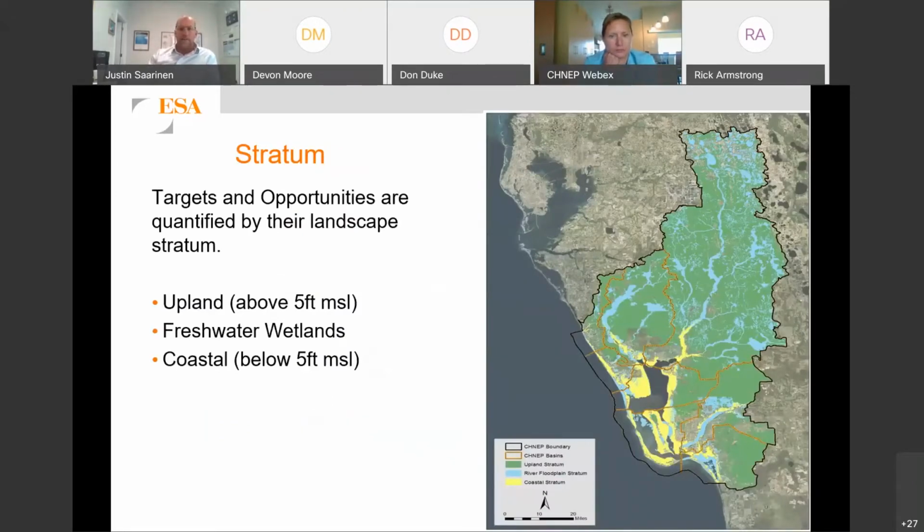Another really important part of this analysis is identifying the stratum. So the strata that are in the area are basically upland areas, which are areas above 5 foot mean sea level, freshwater wetlands, and then coastal areas. These were areas that are below 5 feet mean sea level. And so again, I'm giving you some background on phase 1. So this is the partnership area before it expanded. And so you can see the breakup of how upland, which is shown in green, is worked with the freshwater wetlands, which are shown in the light blue, and the coastal. This is what the strata look like for the old service area that was done in HRN phase 1. And again, we're breaking these up into the targets and opportunities are identified by which stratum they belong in. Okay, next slide, please.